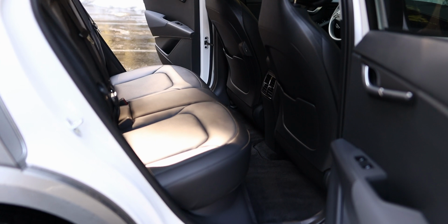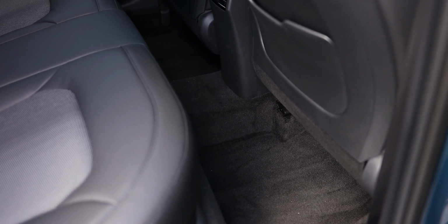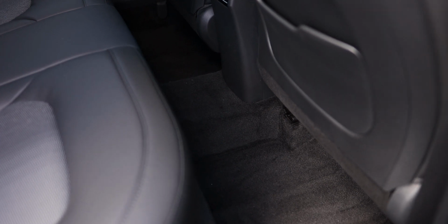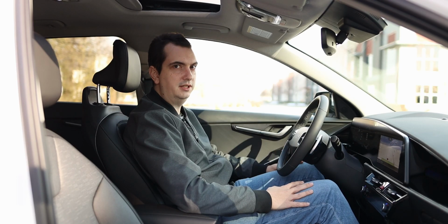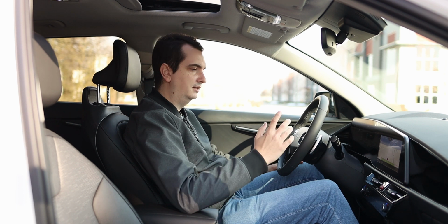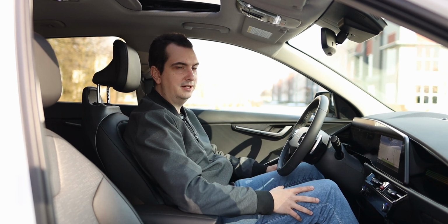This EV version has a completely flat floor, but the PHEV and the hybrid do have a little bit of a hump in the center. There are vents on the center console and a couple of USB ports behind each seat. So overall, this new generation of the Kia Niro has a pretty nice interior, again, as long as you keep it clean, and it is much more spacious in here.